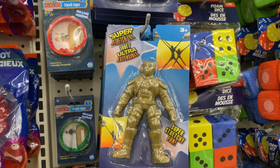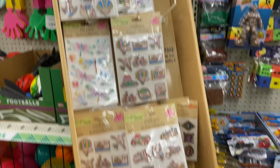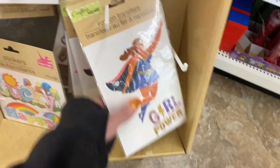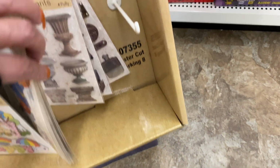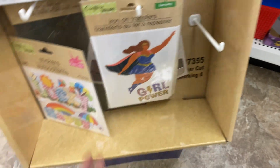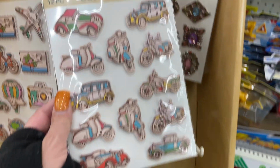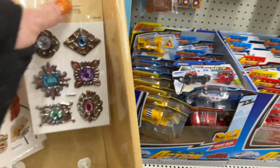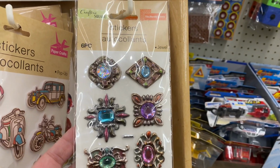I guess this toy right here, I don't have little ones, so I'm just trying to show you what's new. These stickers here were also new, and so this is what those look like. And I think those are iron-ons. They're not stickers, they're iron-ons. And those were really nice. These stickers right here that look like gemstones, oh my goodness, those are beautiful.